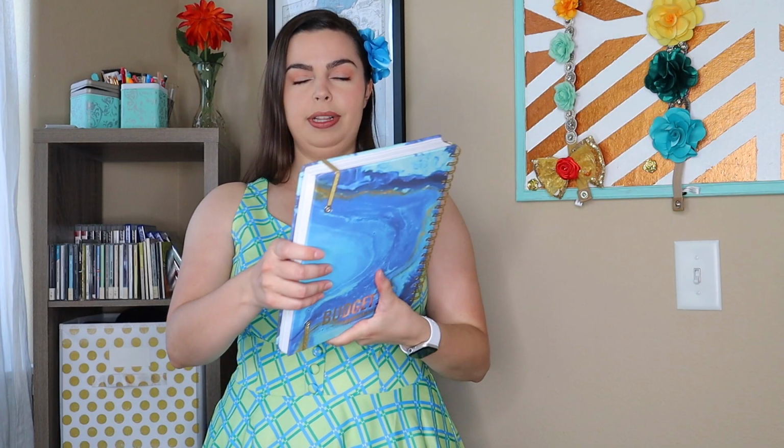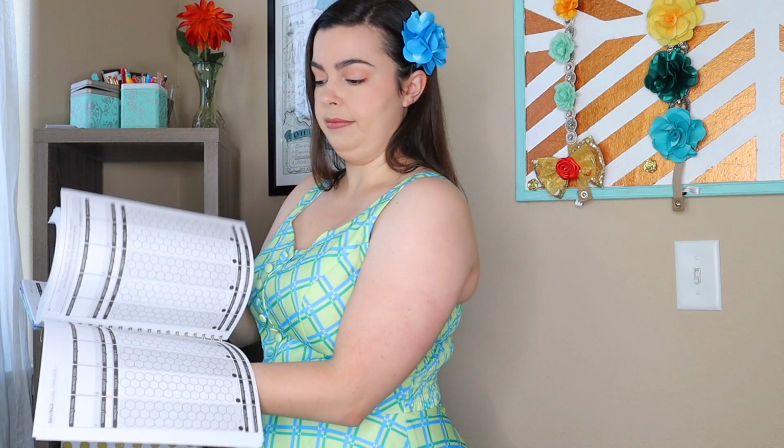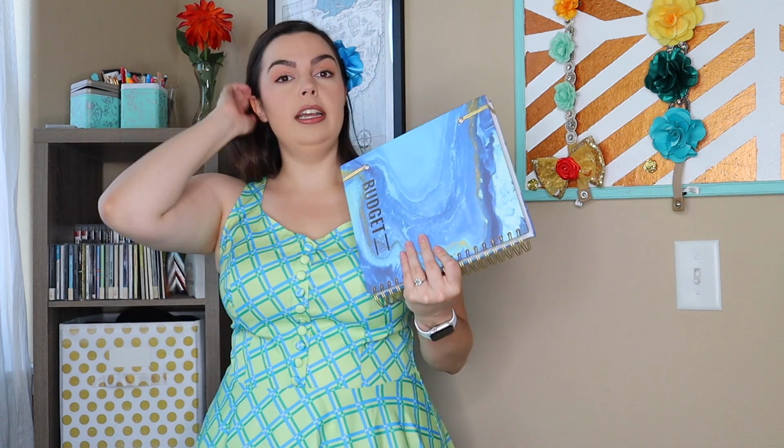And the Budget Planner by Jordan Page, here's your hint: still in the plastic wrap. I literally wrote my name in this thing, and then never wrote anything else in it. Keep in mind, both of these planners are $50. These are $50 each. And I was so excited to do this, to get into it.